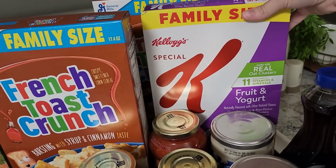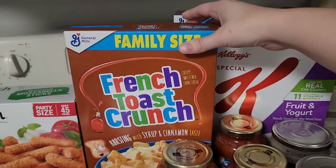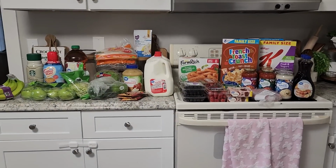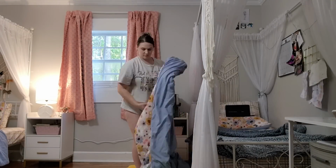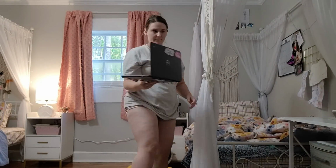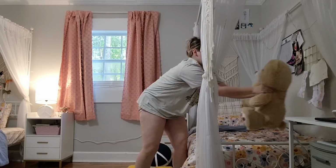And then I got some fruit and yogurt cereal and 2 boxes of the French Toast Crunch cereal. Those are my 2 favorite cereals. But we do still have some foods in the pantry and in our fridge and in our freezer. These are just some top-up groceries for the week. Some weeks I have to spend more when we need meats, but this week I didn't have to buy any meats since we did have chicken and pork chops and all kinds of meats stocked up, thankfully.